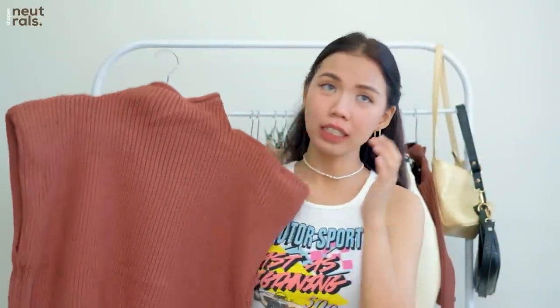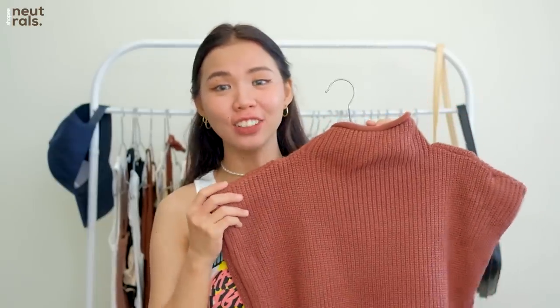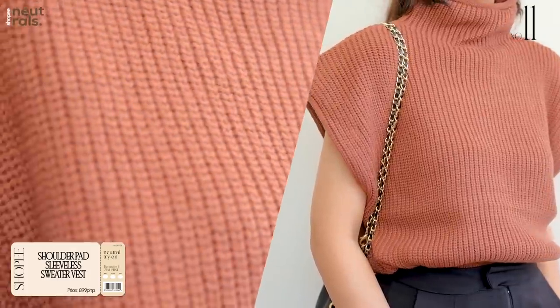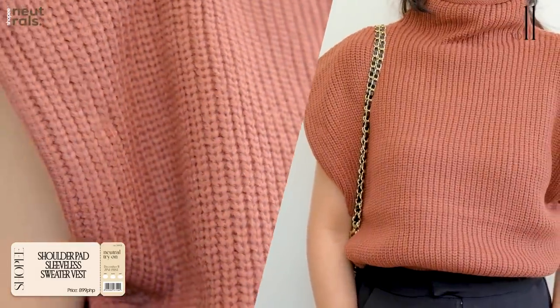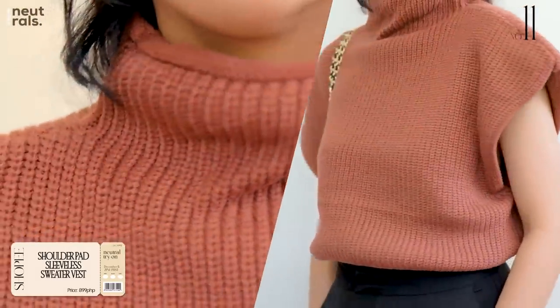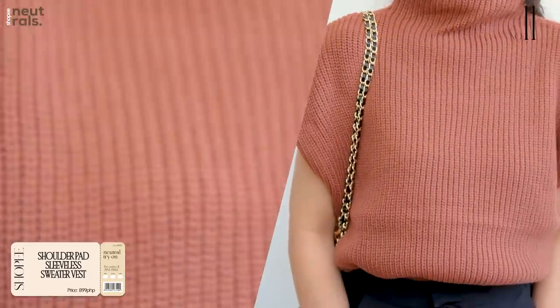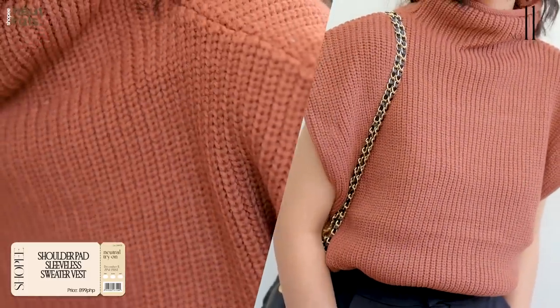So next on my haul is this top. This one is a shoulder padded top. Basta may pads ka dito sa may shoulder mo. Ang ganda ng structure na to. Hindi siya flimsy or what kind of shoulder pads. Talagang ganun. Naka 90 degrees ata tong shoulder pads mo. Super cute na to. I love its color. It's kind of a mix of brown and also red.